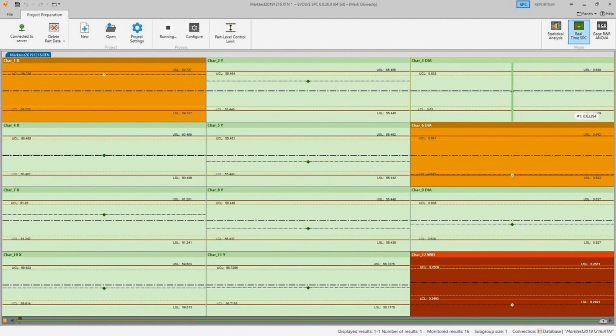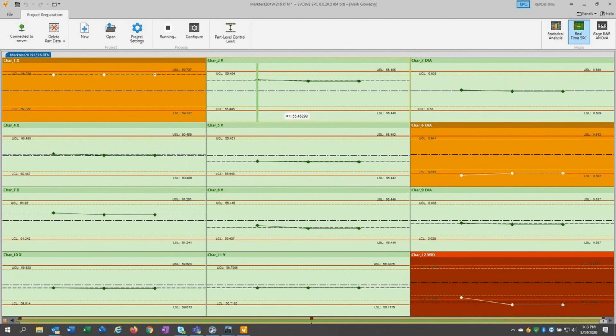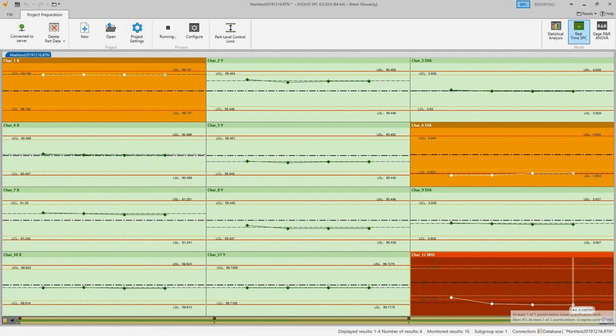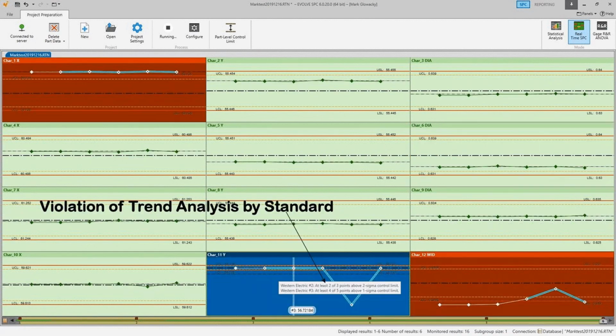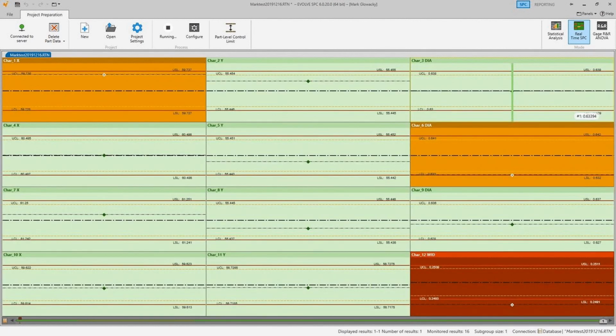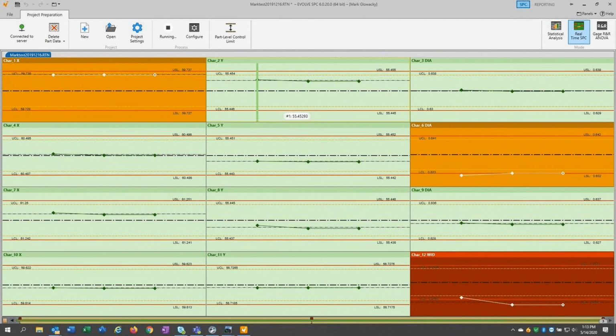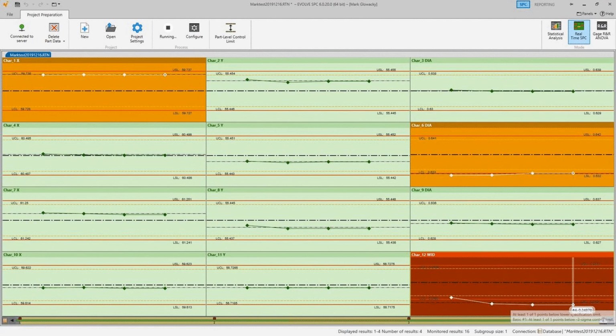Real-time data gathering occurs in the form of control charts that indicate specification and control limit warnings in yellow and violations in red, and displays the individual data points, values, and the reason for the violation. And uniquely to Evolve SPC is the ability to detect process trends as displayed here in blue to a variety of standards. In this case, a warning of 2 consecutive points are trending towards a lower specification limit, which is in compliance with the Western Electric trend analysis.